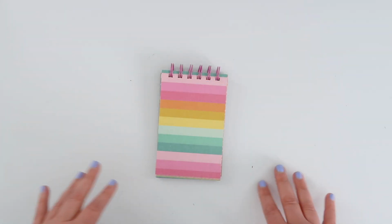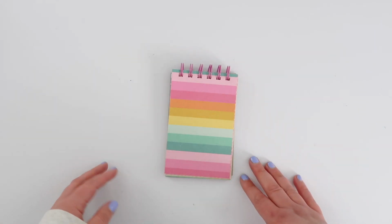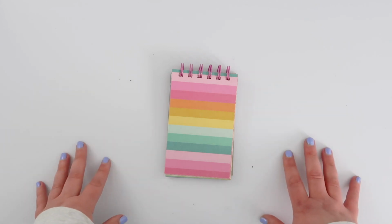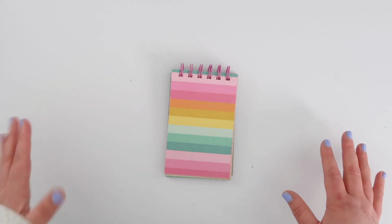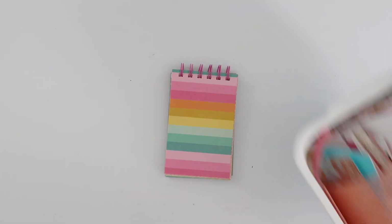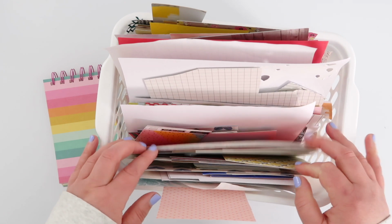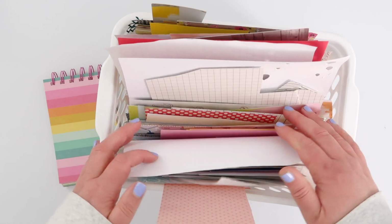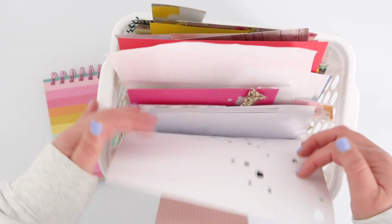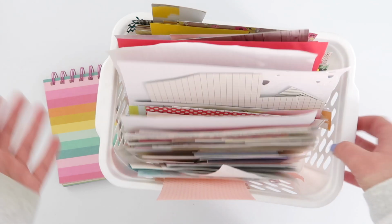My next favorite from July is a little project I made for myself. I have so many bins of scrap paper, little pieces that are really hard to look through. Let me show you one. All sorts of bins like this, just full of little scrappy pieces of paper that I don't want to throw away. I do use them a lot, but it's really hard to look through something like this to find what it is that I'm after.